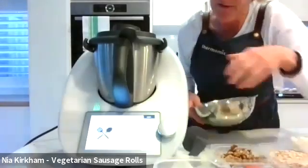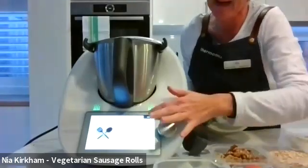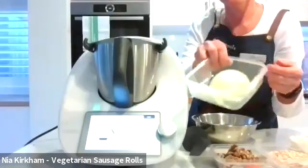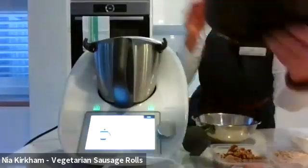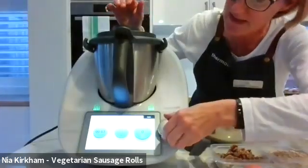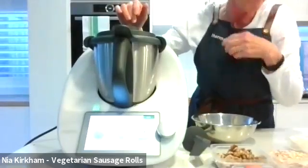So it's asked me to put the oven on, which is fine. Oh, that is done. And line a baking tray, that's done. First thing that goes in is 180 grams of brown onion. So pop that in there. Then I'm just going to chop those onions up. And for any of you that haven't got a Thermomix, you know the pain of chopping onions, this makes life a lot easier. So it's going on speed 5 for 3 seconds.